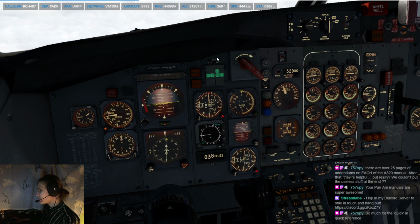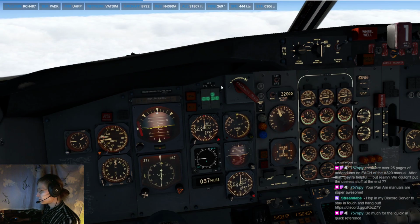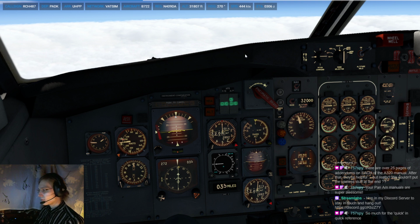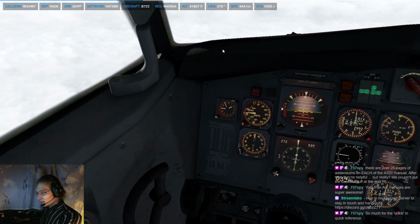Okay, let's drop the EPR a little more. 192 should be fine. Come on. I'm going to set in the normal throttle. Okay, 191. Yeah, exactly. Right.